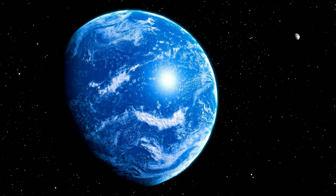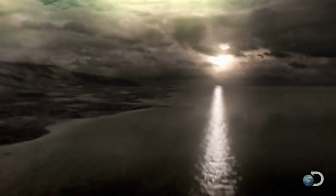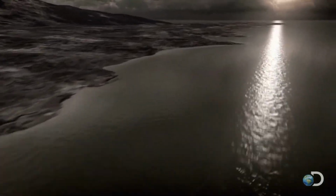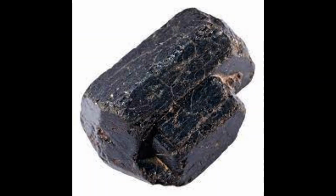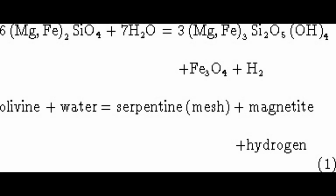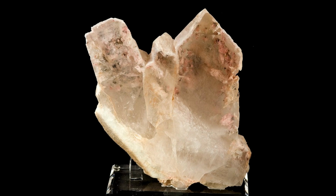The Earth is largely a water world, but there are a few scattered islands. These islands are composed of mafic and ultramafic rocks, the latter of which includes olivine and pyroxene. Here, rainwater collects into small pools which then chemically reacts with the ultramafic rocks in a process known as serpentinization, which releases hydrogen gas. In the periphery of these pools is montmorillonite clay.